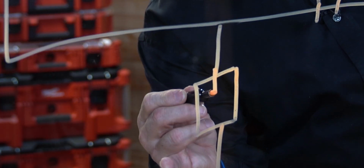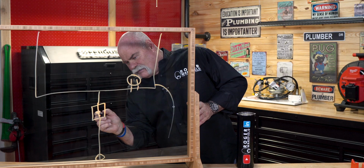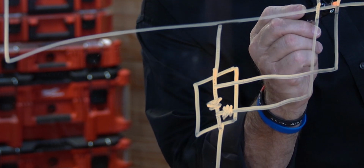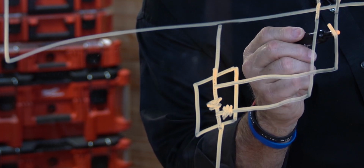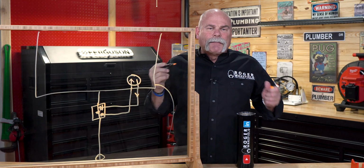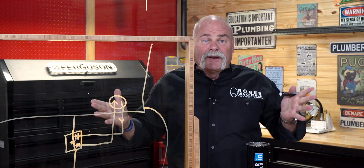So I'm gonna go ahead and draw this in like I did. You've got a valve there, you've got a valve here, and then you've got a valve here. So that creates a 3-valve bypass, just like I showed you earlier, but now I've got this inside my house. That's what I wanted for my house.